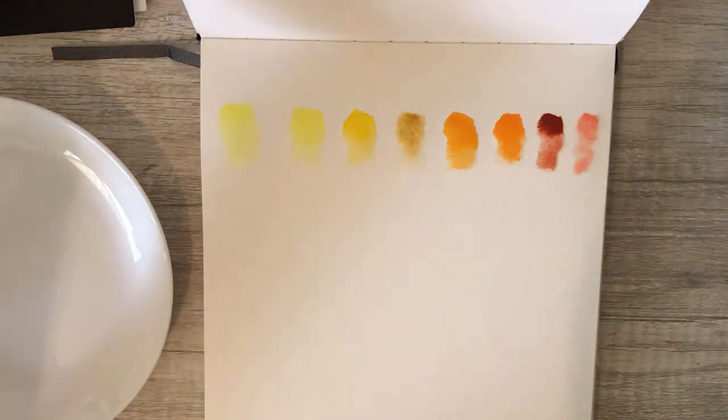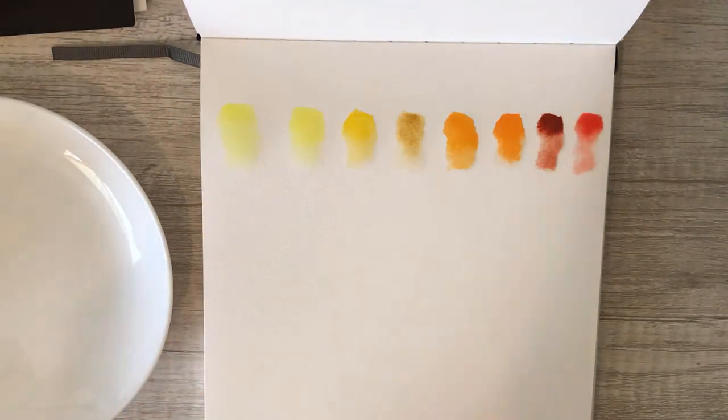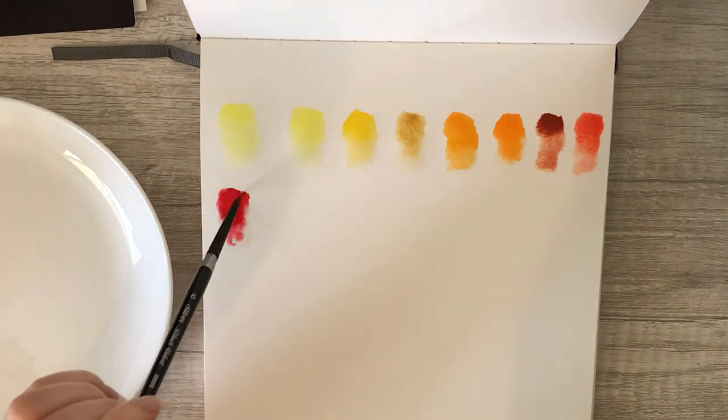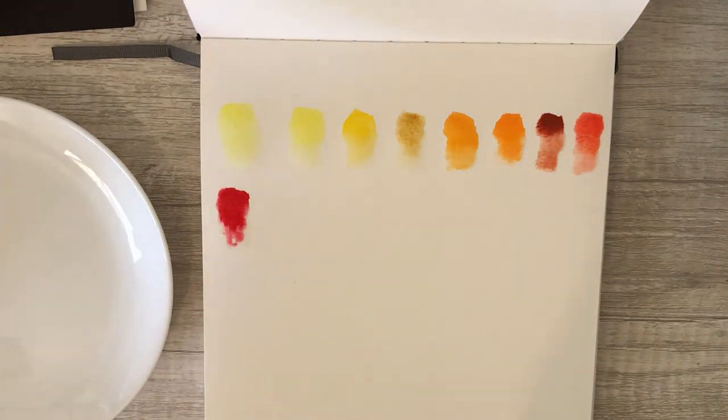I have the 24 set of tubes, which I got off Amazon, and there was a clip earlier in the clips where I have them in 0.5 milliliter pans.